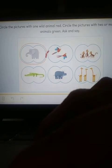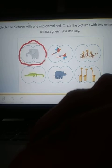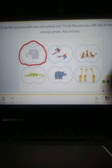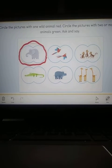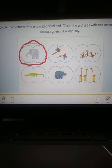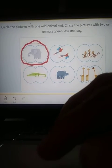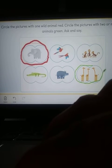I'm going to tell you the description and you are going to circle it, just like in the example. Now, please listen. I'm not going in order, so pay close attention. Take now green color. Green color, please. And it is a yellow animal, and it has a long neck. Yellow animal, and it has a long neck. Giraffe, very good. Let's circle the giraffe with green color.